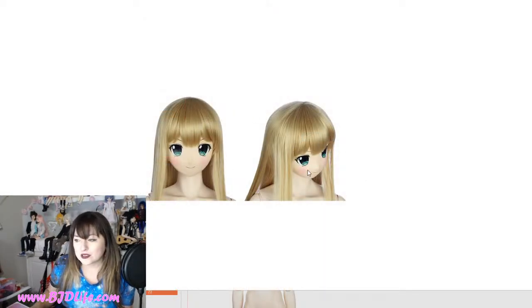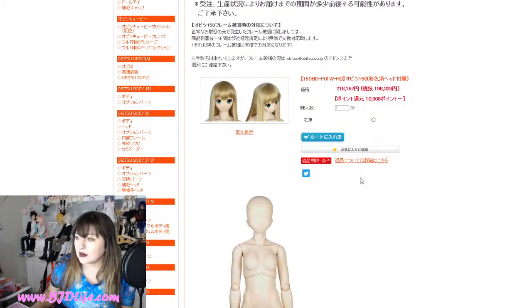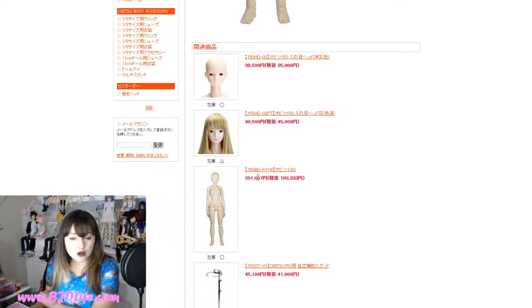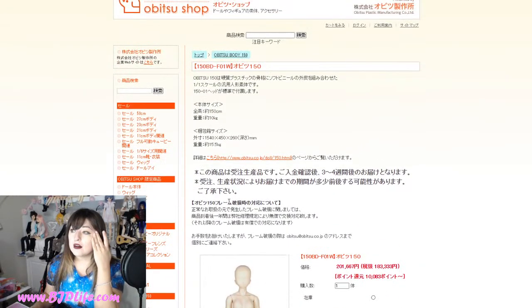But this one is really interesting. I think it's just a flat face, so you would have to paint onto it or decal onto it. But you asked for the price. So that is 201,000 yen. Which if you move the decimal over twice, that's almost $2,000, I think. I think that's just for the body. I don't know if that comes with the head.